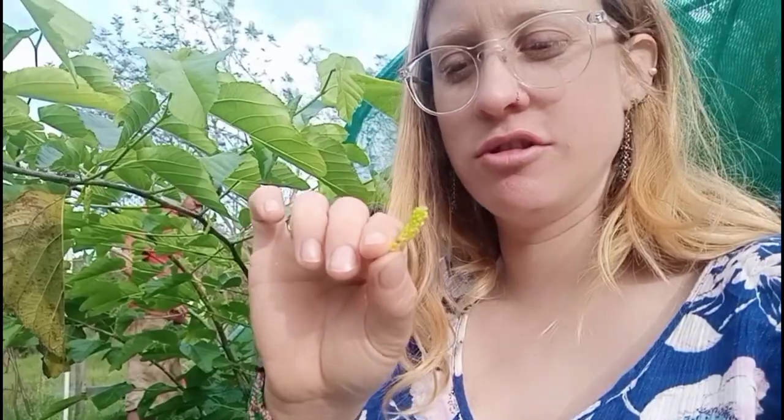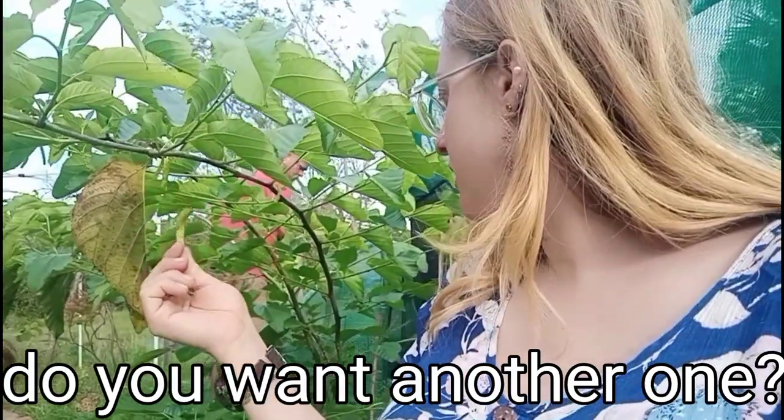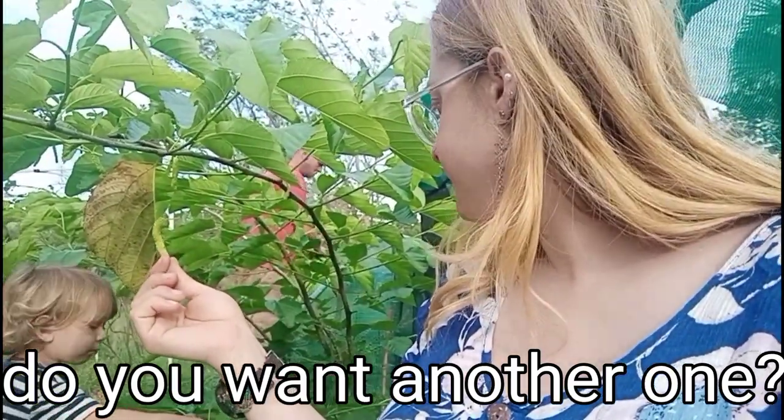Yeah, it's interesting. I think the normal mulberries are a little tiny bit less sweet. Oh yeah, this is not quite ready, so it's not as sweet, but still juicy and good. Mmm. That's a fat one.